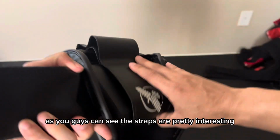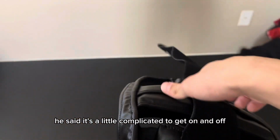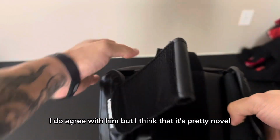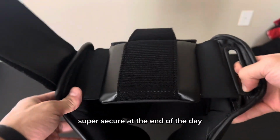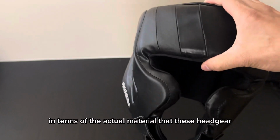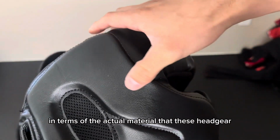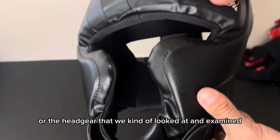As you guys can see, the straps are pretty interesting. I was actually giving this to my brother. He said it was a little complicated to get on and off. I do agree with him, but I think that it's pretty novel the way that they did this. Super secure at the end of the day. And Hayabusa really just stood out in terms of the actual material of the headgear that we looked at and examined.